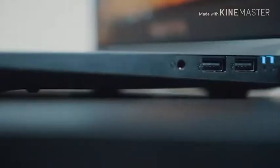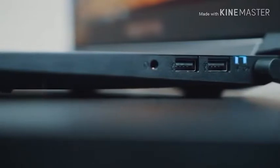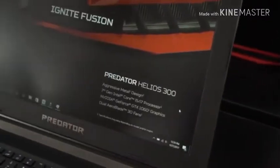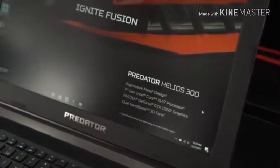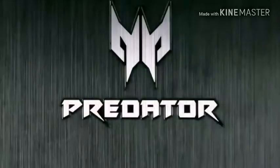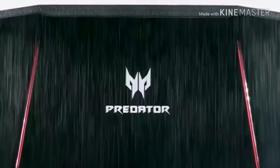Its lid features red slashes and a bold logo, and the back edge houses air vents with red borders. There's more red around the keyboard and trackpad, and another Predator logo beneath the screen. The keyboard gets gamer-friendly red highlights on the WASD keys and basic red backlighting. The keyboard has a sturdy base, and the buttons are quiet and consistent, with impressive typing speed, and the trackpad, while solid, is not anything special.